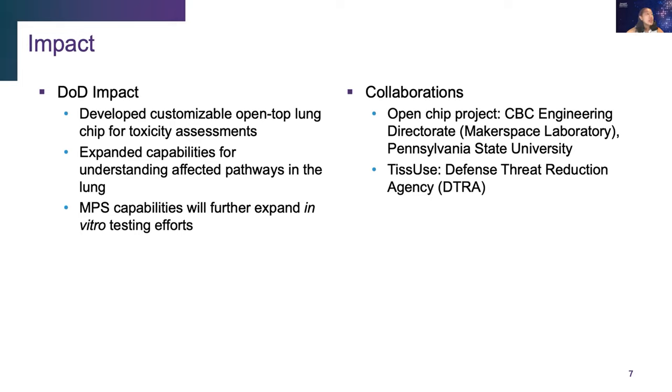And some collaborations include working with the engineering directorate within our center, as well as we worked with Penn State with some of the 3D printing work. I'd also like to mention for the tissue project that I mentioned earlier, it was a DTRA, or Defense Threat Reduction Agency, collaboration project, and we're really excited to keep working with them in the future.